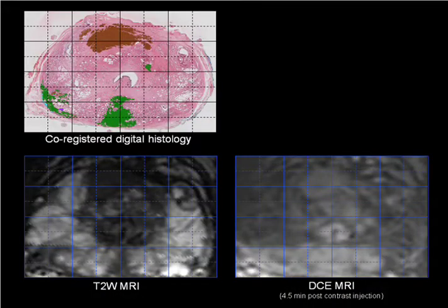Now, if we look at the co-registered histology, we actually see 3 cancer foci. We see the two that there would have been some suspicion for down at the posterior, but there's this large focus of cancer on the anterior of the prostate. If we look at the T2-weighted MRI, that would correspond to this region here.